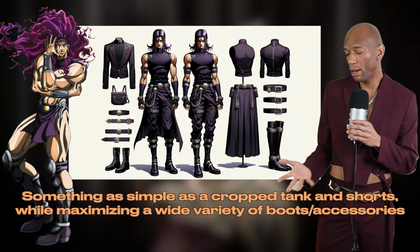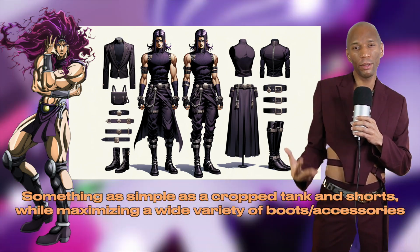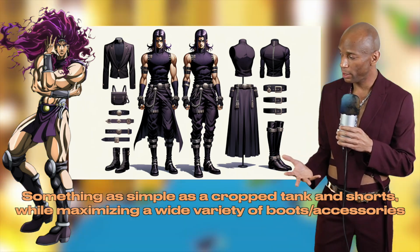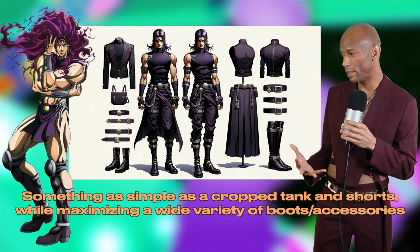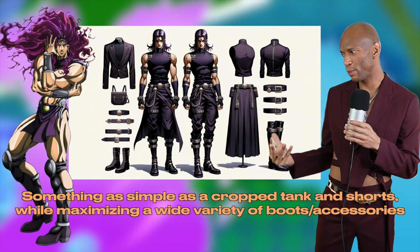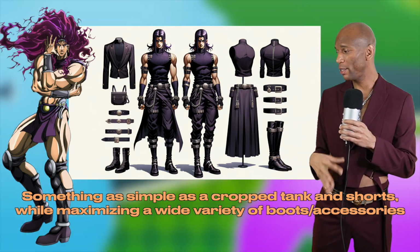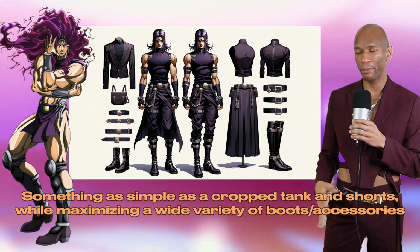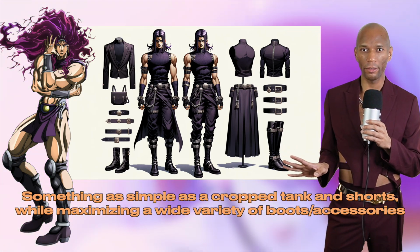The top could have honestly been cropped and could have had a bit more silver decorative elements to emulate armor. I prompted for a scarf, didn't get one, would have liked to see a scarf. But this is very stylish with all the different ways it can be accessorized, different boot options, a bit more of a wider pant or a skirt-like item. So much variety to pull this one off.